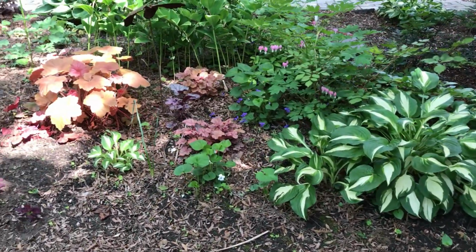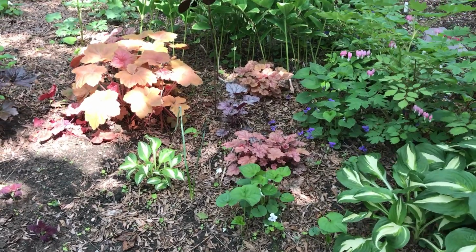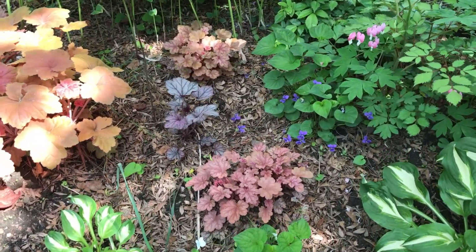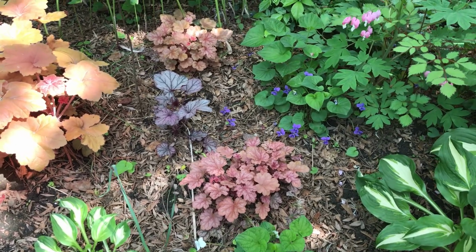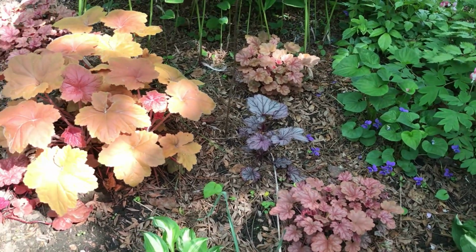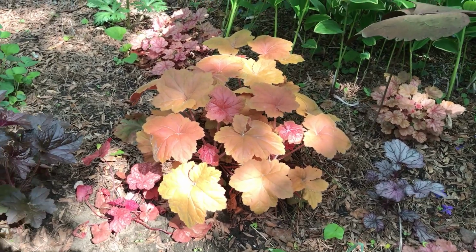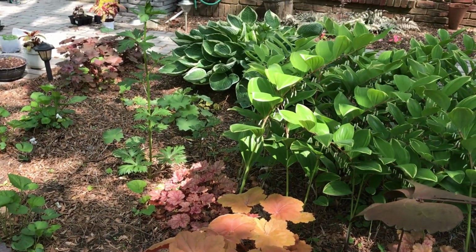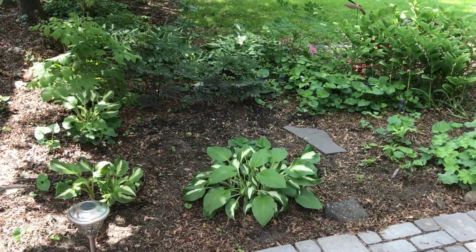But I'm going to be putting in lots more coleus all around in here. I have some of the black dragon in place. And these are my heucheras. They tend to get frost heave and they pop out of the ground in the winter. That's why some of these are a little on the smaller side. I mean, they've been in there for probably 4 or 5 years and they're still kind of small.